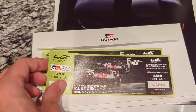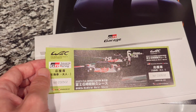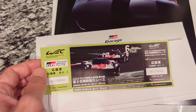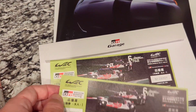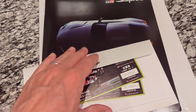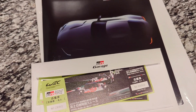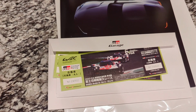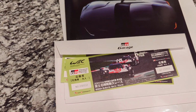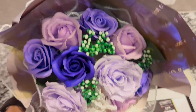So they gave me these tickets, which are for the Taikyu, which is like a 6-hour endurance race with hypercars, and they have a GR team, and I'll put that in a video somewhere as well, I think. But yeah, cool, I'll tell you more about that another time. And also, in addition to that, when you pick up the car, the keys, they give you these lovely flowers. How nice is that?